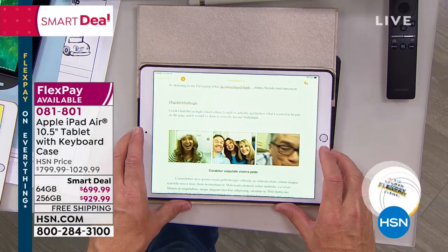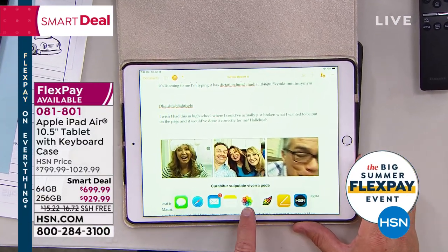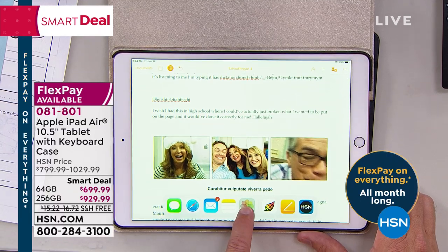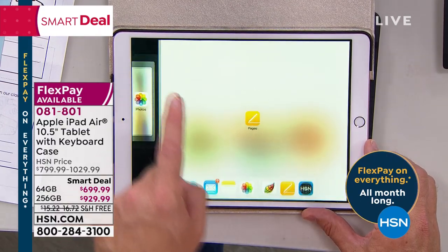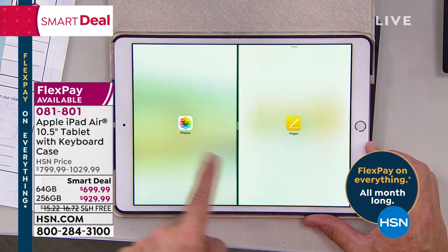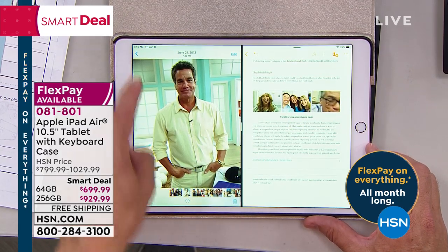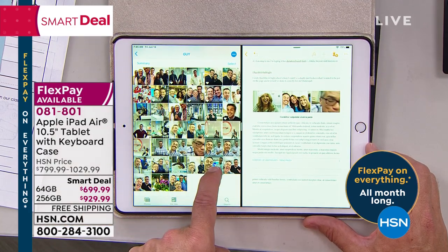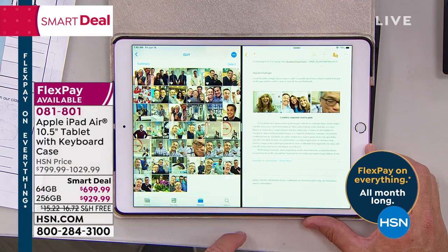Well, that's a photo of you right down in the corner. I don't know if people recognize it. But also, look how I can do this. I'm in my word processing. I need to add a different photo. I don't close it out. I don't have to know the computer code and all that stuff. I can just come right over here, split screen. It's very simple technology. I find the photos of Guy that I want to drag and drop in here. I can just drag, drop, boom, just like that.